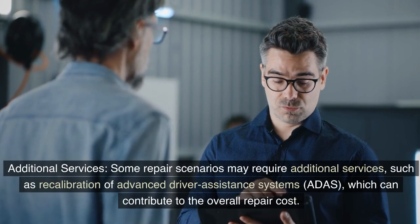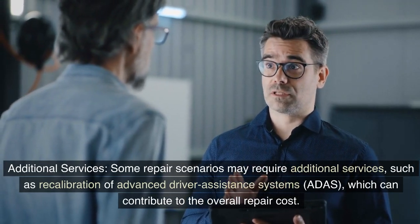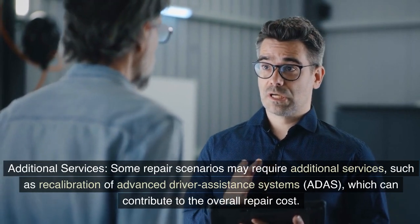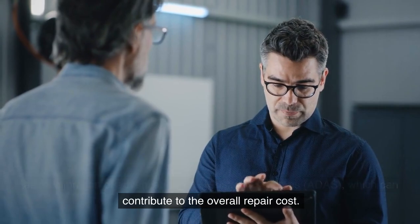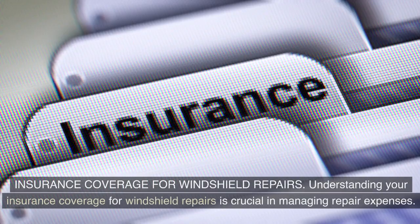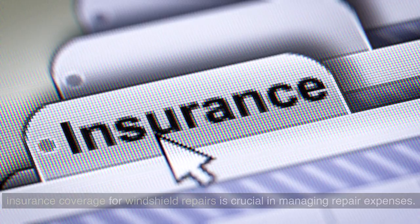Additional services. Some repair scenarios may require additional services, such as recalibration of advanced driver assistance systems, ADAS, which can contribute to the overall repair cost. Insurance coverage for windshield repairs. Understanding your insurance coverage for windshield repairs is crucial in managing repair expenses.